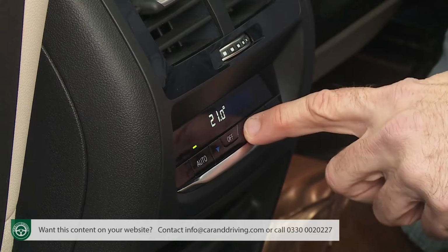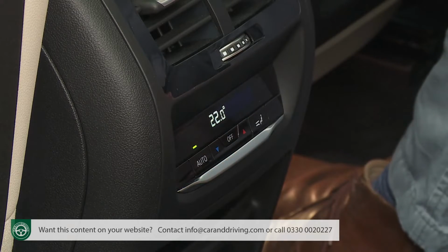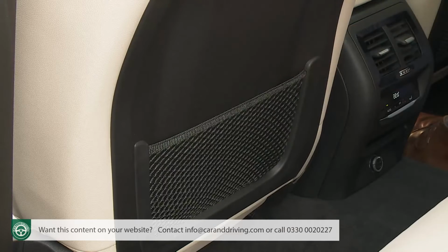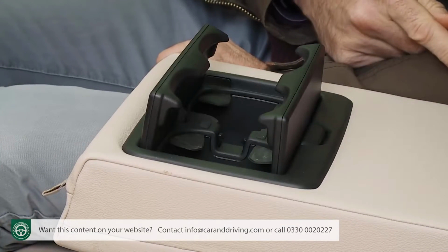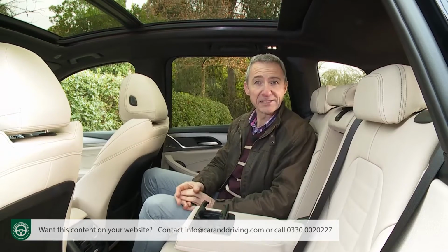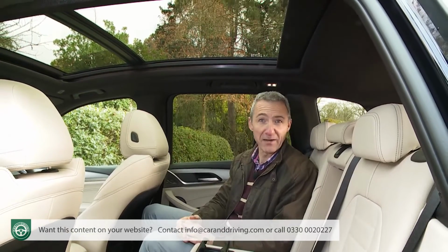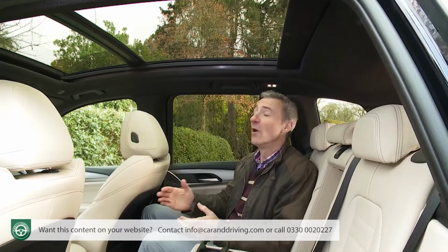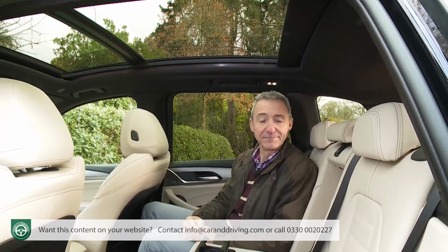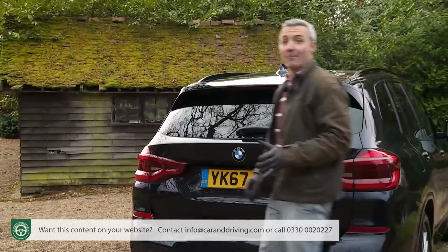A smart set of ventilation controls are provided, plus there are seat back nets and lidded cup holders in this fold-down centre armrest. In addition, if you pay extra for the panoramic glass roof we have fitted here, the otherwise rather dark cabin can be flooded with a welcome burst of sunlight. Let's take a look out back.